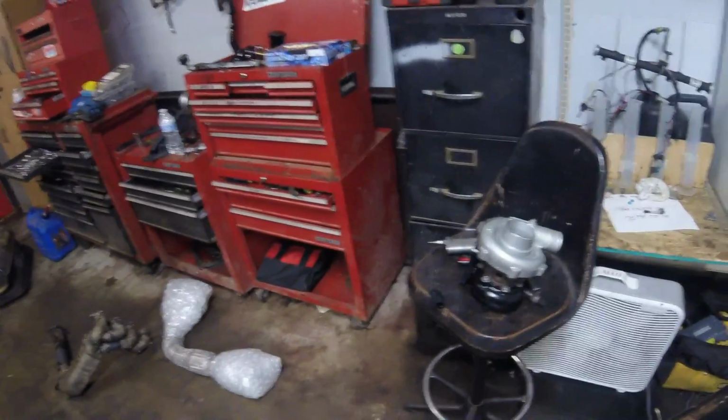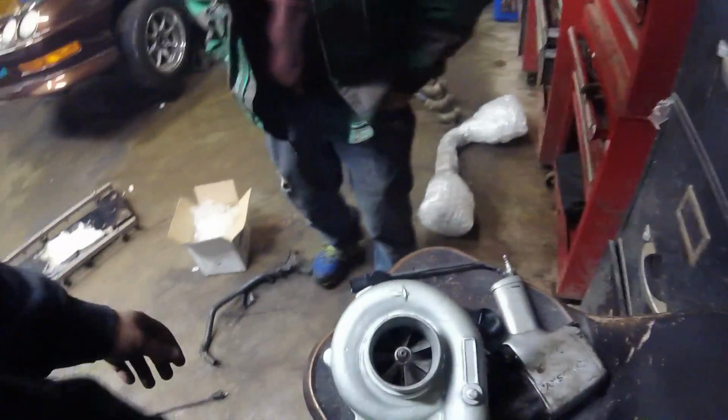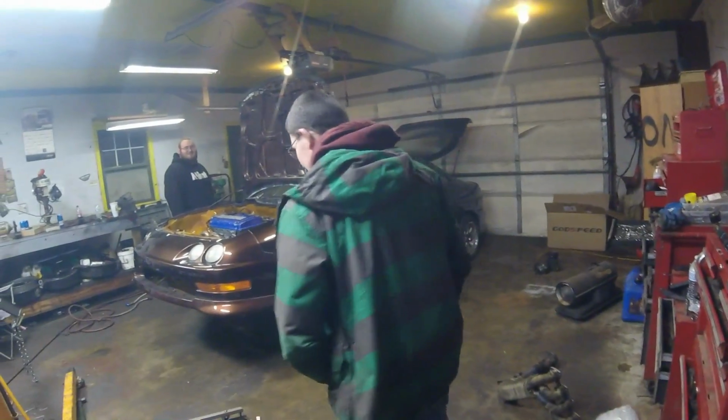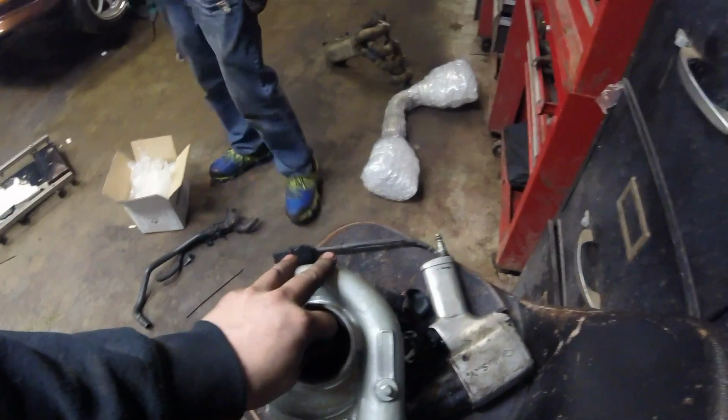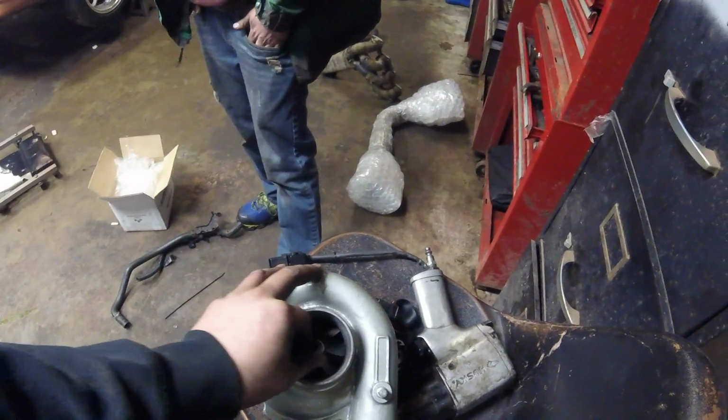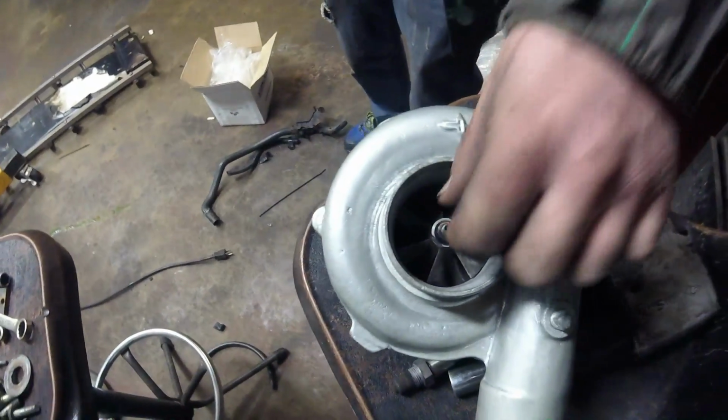Yeah. Okay. How's this turbo? What turbo are we putting on this thing? You should have went with VS Racing. That's all I'm saying. Should have went with who? VS Racing. One more time? VS Racing. Okay. This is a Turbonetics unit. It looks nice, I guess.